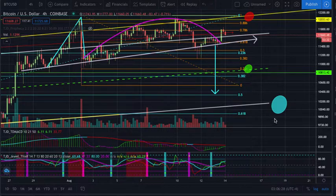So now this blue circle right here is going to give us between the 618 and the 0.5, and that's where we're going to take a long for a potential position trade back to the upside. But we're going to take a green for a potential short-term position trade to the upside, in case we don't make it all the way down to the 0.5 or the 618.